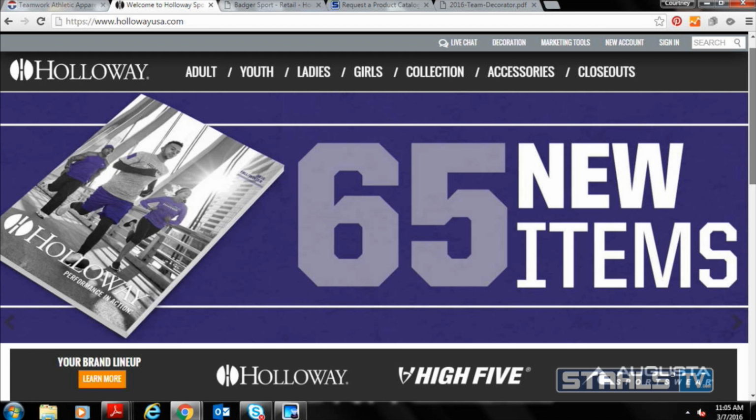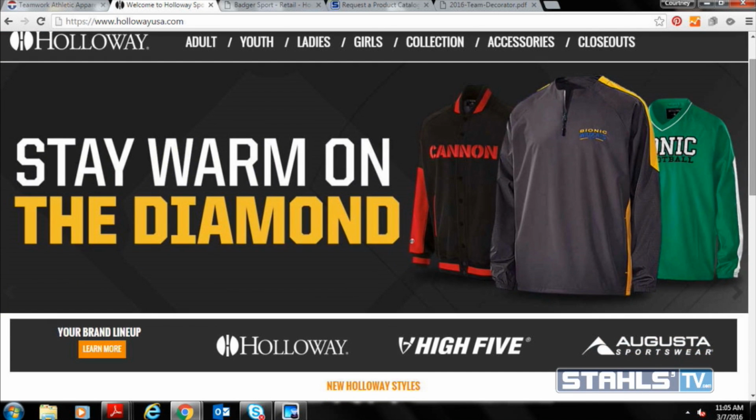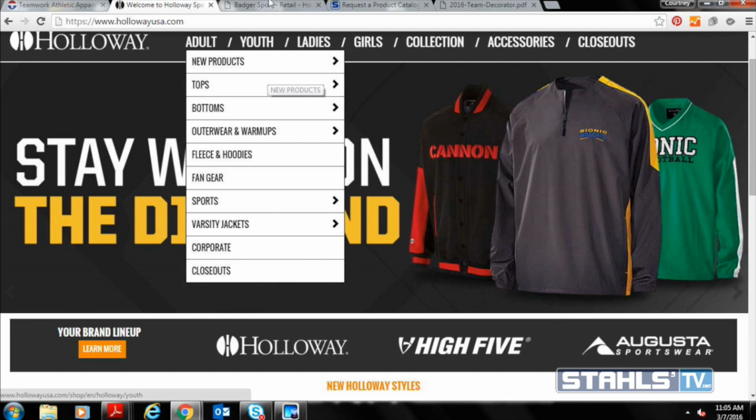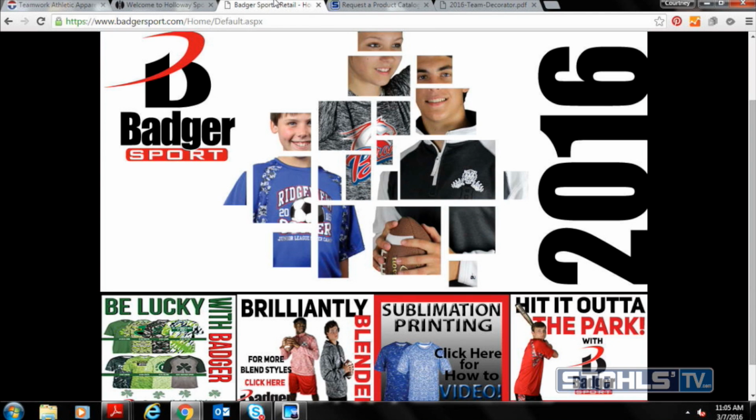So we follow them a lot for warm-ups, fan wear specifically, and then also baseball jerseys, basketball jerseys, a variety of different styles there for a ton of different sports. Another one that we've had featured here at the Stahls TV show, just with some of their unique blanks, is Badger, and so they have a lot of really trendy sublimated pieces with patterns and some of the new heathered looks that we're seeing, again, in fan wear and through jerseys, and so they're another one to look out for.